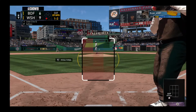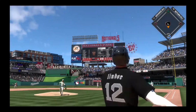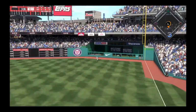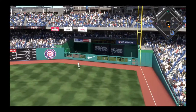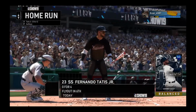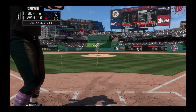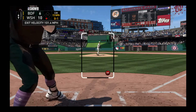It's 1-2. With this one almost in the books, the story was clearly the long ball. Oh, break out the tape measure. That one is long gone. At the plate, Fernando Tatis Jr. struggling so far in this one and looking to erase his 0-for-4 ball game right here.